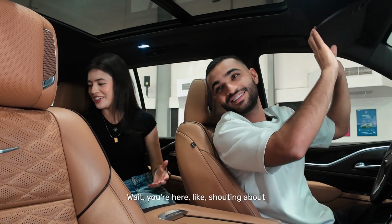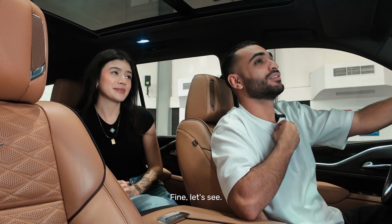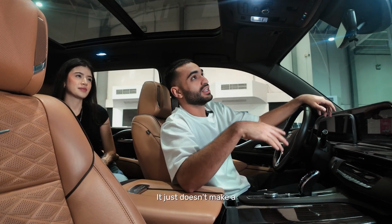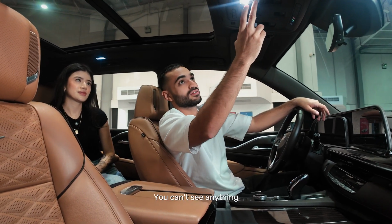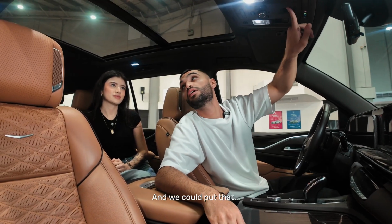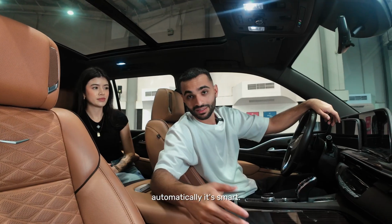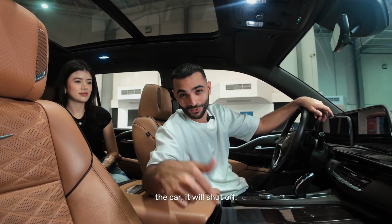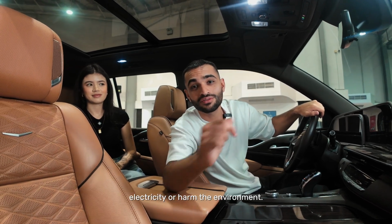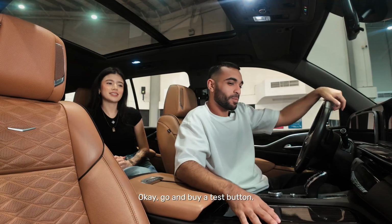You're shouting about your seats, but mine are cooler. Fine, let's see. Again, these lights here, I feel like they're useless in every single car. It just doesn't make a difference in anything. You can't see anything when you even use that. And we could close this. The car just shut off because of automatic seats, smart. If you're not using the car, it will shut off, so you don't waste electricity or harm the environment. How about that? Okay, go and buy a Tesla then.